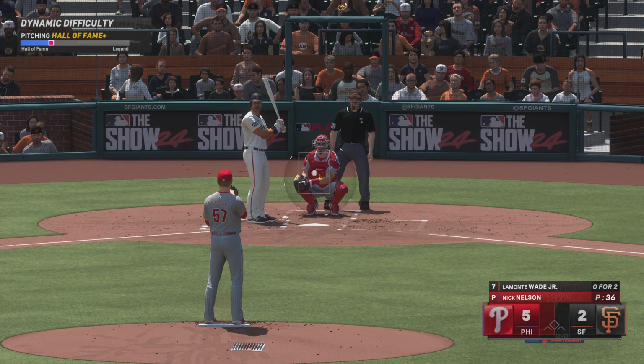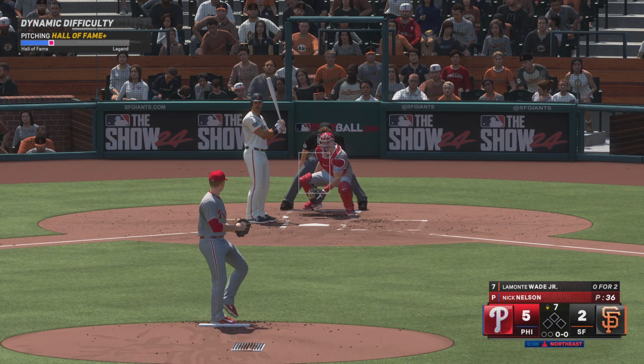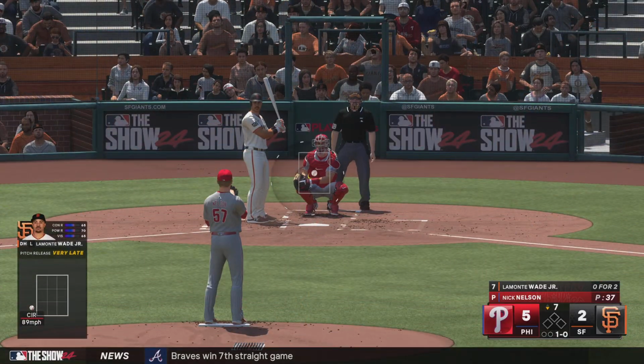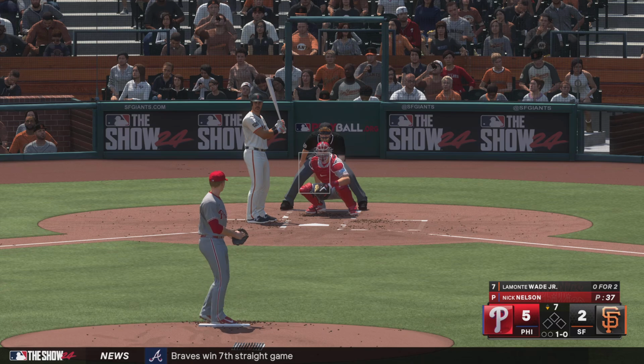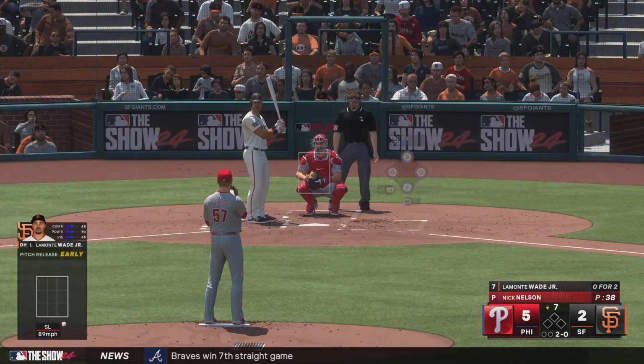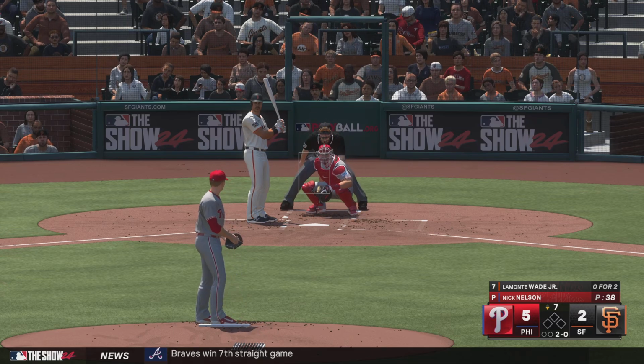Bottom of the 7th. Here's Lamont Wade Jr. No base hits in the series for him so far, and it's clearly been a rough one. You just hope he's not pressing too hard because that just compounds things. That makes the slump even longer. 2-0. Never seemed to help.